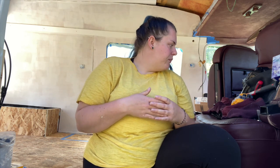Good morning, y'all. Coraline, back at it again. We are about 2 months deep into this van build, and I finally got to put paint up yesterday and went like a little paint crazy and did quite a bit. So, I'm gonna go ahead. We're actually gonna get to put the color up today, which I'm so excited about.